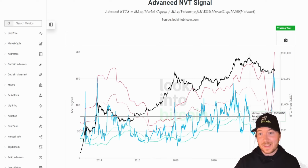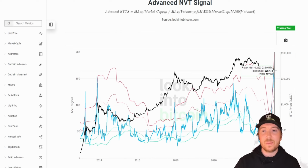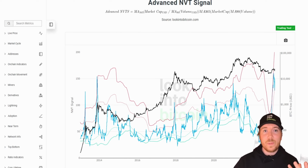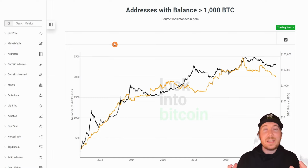And as we can see here, this has given us over the past few months a huge exponential run up to the upside, potentially indicating, along with the addresses holding at least 1,000 Bitcoin decreasing, that whales are beginning to dump their Bitcoin. Maybe they're starting to lock in profits at the first sign of an upturn, and maybe this is going to lead to a huge dump reaction in price. But is this really the case?